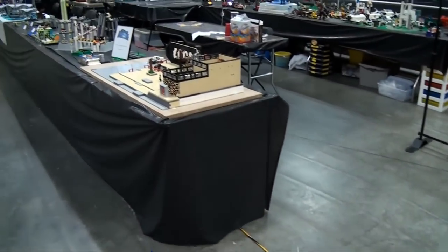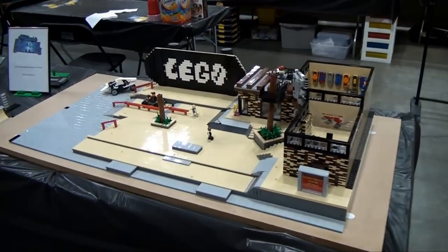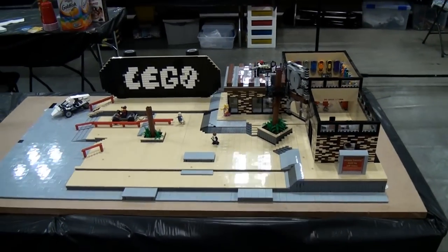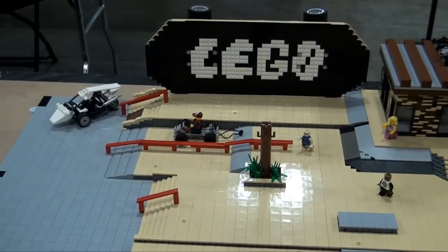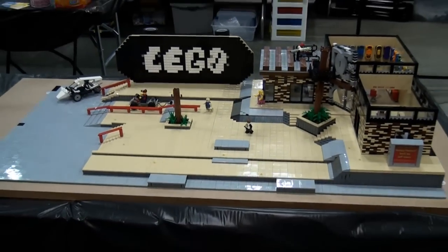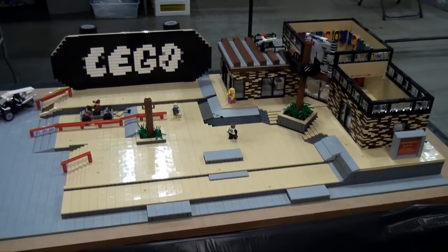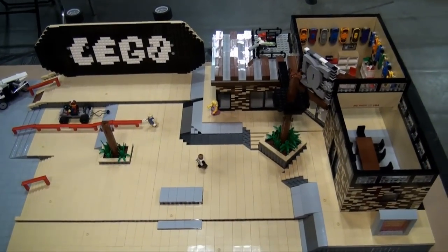Mm-hmm. Down here we've got what is like a Lego skate park, I think. You've got skateboards in there. You've got a skateboard on the back there with the word Lego on it. It's actually a model of Rob Dyrdek's Fantasy Factory. Rob Dyrdek being the famous pro skateboarder. And this is the Fantasy Factory. I believe it's a VH1 show or something like that. And he just does kind of crazy stunts if you're not familiar with the show. And there's his famous three-wheel car there to the left.